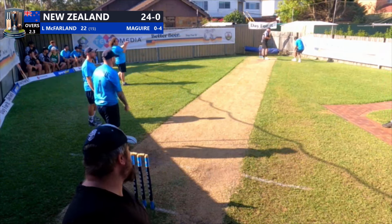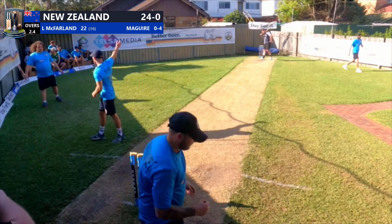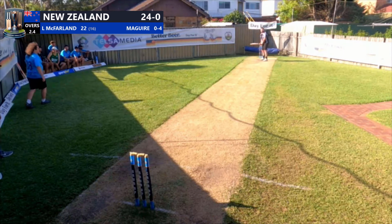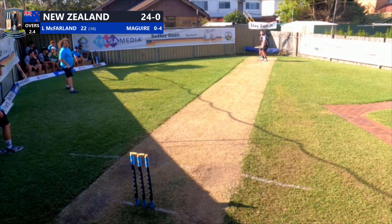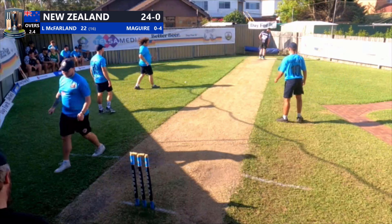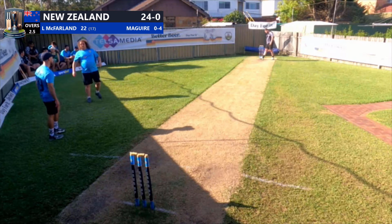That's a better one from Jimmy Maguire. Better mix up. Cutter that time. Did a bit off the surface. Is that a normal name? James? Who's James? I thought it was Jimmy. Punch straight into the floor. McFarlane a little annoyed at himself. Probably was there to be hit.